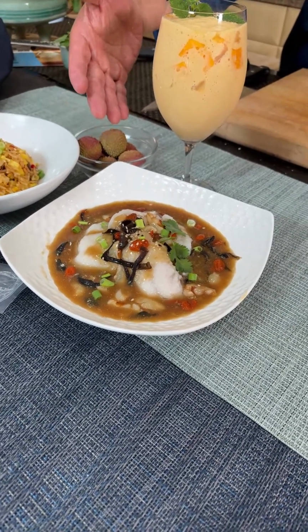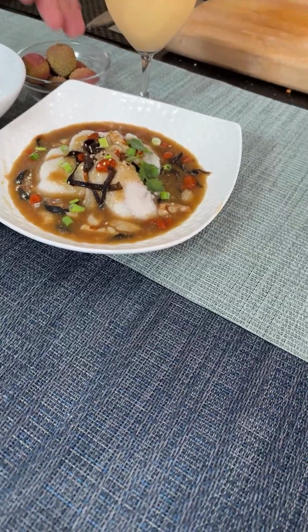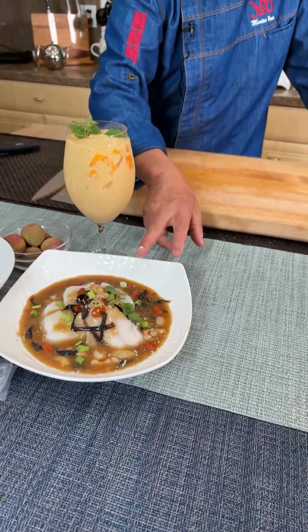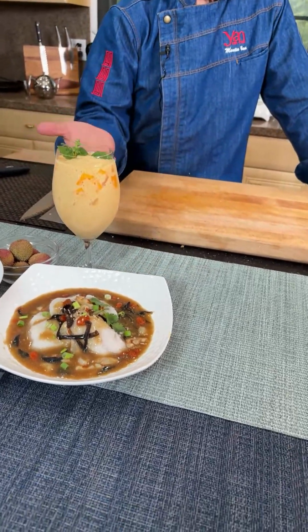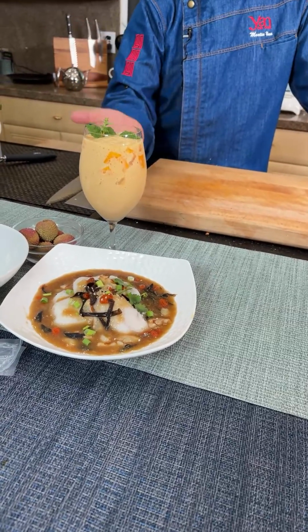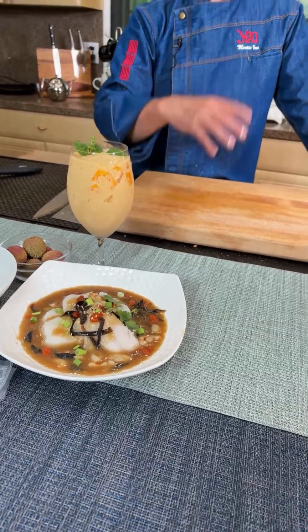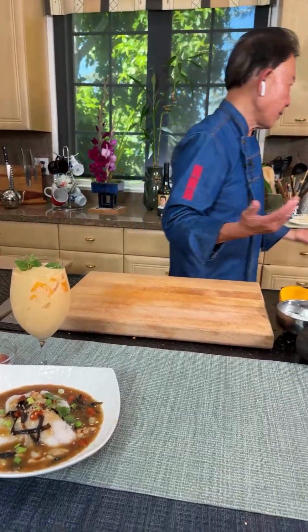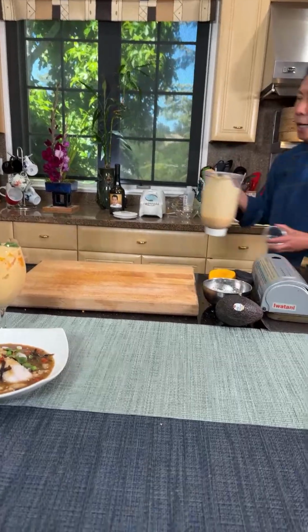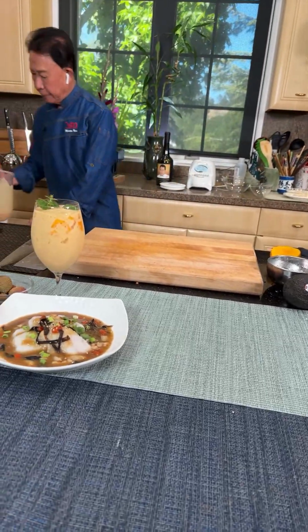And also, this is the lychee fish fillet Shanghai style, okay? But I add a number of other things into it, make it more interesting. And then of course, this is amazing. Mango tofu smoothie. And it's so delicious, it's unreal. And I just taste it, and I'm not kidding. It is so good.